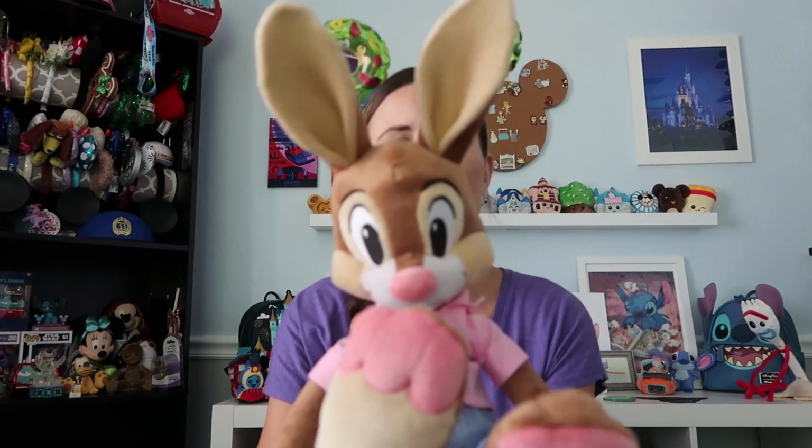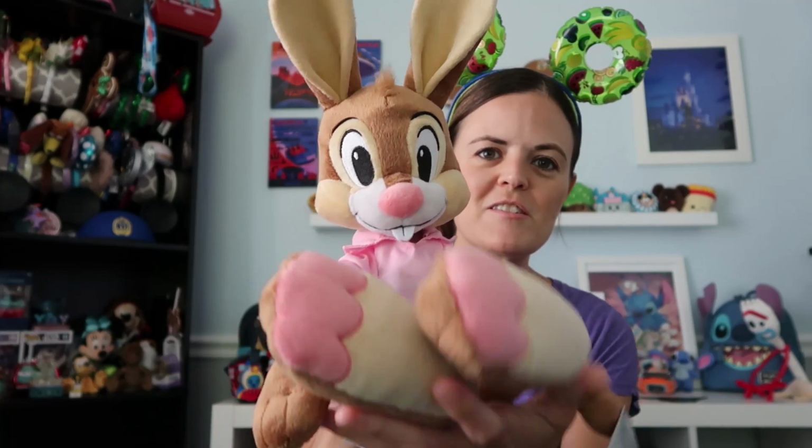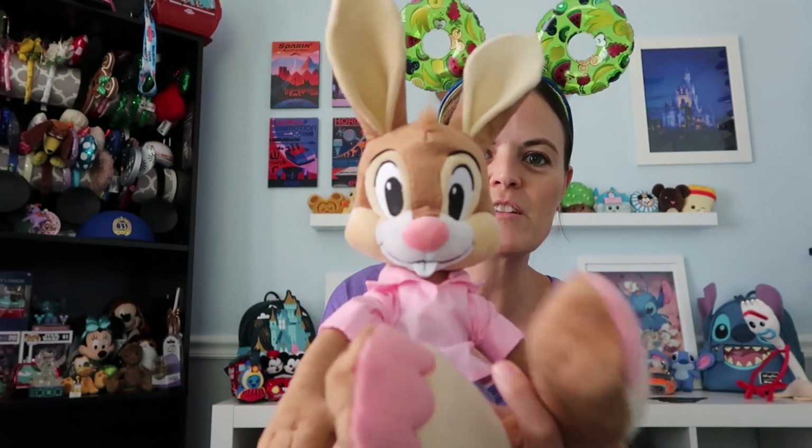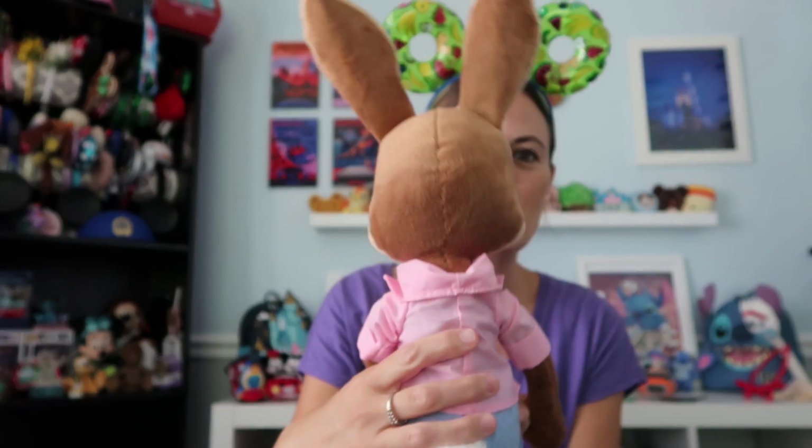All right, I got a couple more things from Splash Mountain, so let me show you those. So the first day we were there, I thought, okay, I only need one of the plushies, even though I wanted all three. I was like, nope, you just need one. So I got Brer Rabbit. Super cute. He's my favorite from the ride. He's adorable. Look at his big feet and his big ears. I love him. So cute. Little Brer Rabbit. So I knew I had to get him.